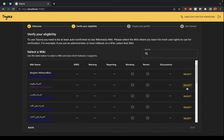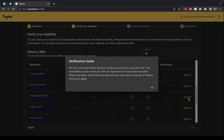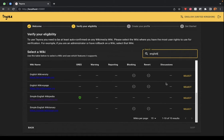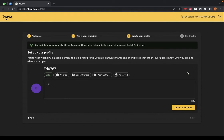If you select one that you're not present on, I'm guessing it'll probably be one like this. Of course, this is used for verifying your eligibility. It will not let you continue, so you have to actually be auto-confirmed or have rollback on a wiki. Now, because I have rollback, I am going to pop in English Wikipedia. There it is, and it will start to approve me, and there we go. So we are approved, and because we're the first user, we are a super overlord, and we are also an administrator.